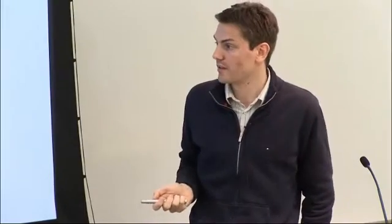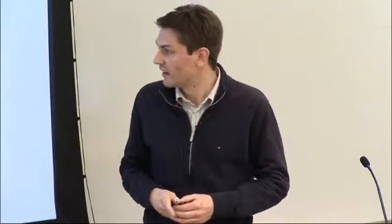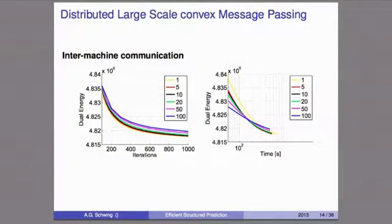If I now take this algorithm and further distribute it onto multiple machines, then I can get an even higher speed up. The one thing to notice is that the primal energy is not quite at the one that was not distributed. So why is that? To see that, we look at how often we have to exchange information between the different machines. We're maximizing the primal function, which means we have an equivalent problem that minimizes the dual function.